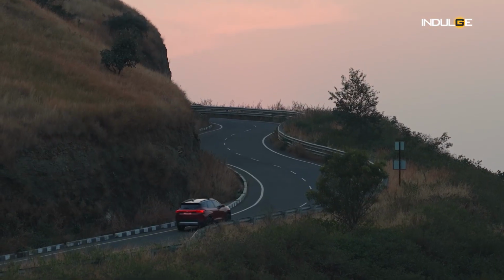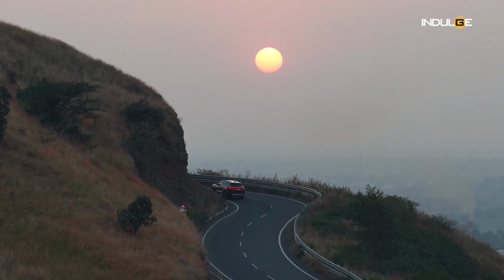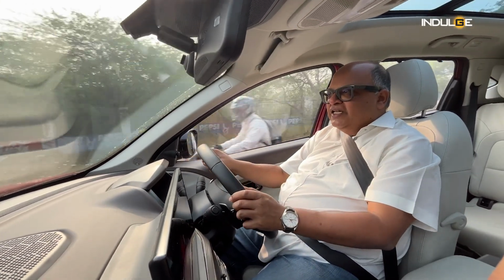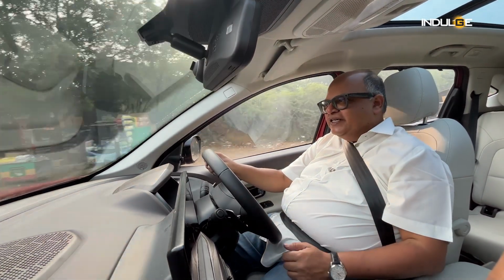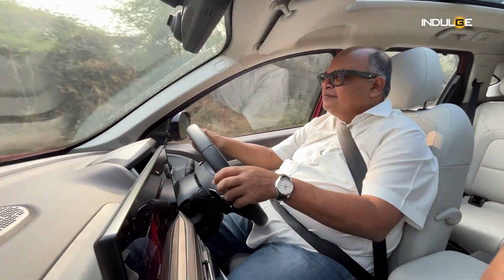You have multiple driving modes like City, Eco or Sport. You have multiple terrain modes. Overall, I think the engine is superbly refined and is well suited to this car. And yeah, of course, they achieved 25 plus kilometers to a liter as per the Limca Book of Records. So I think it's fairly fuel efficient. That, of course, we'll follow up and let you know in a bit. So yeah, three cheers to the Tata Hyperion.